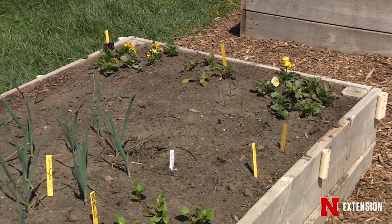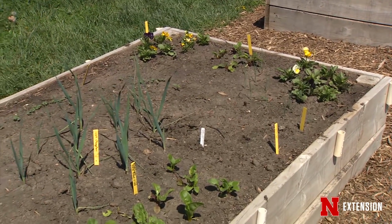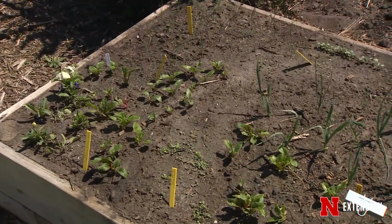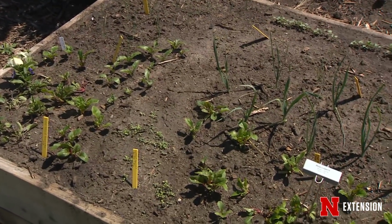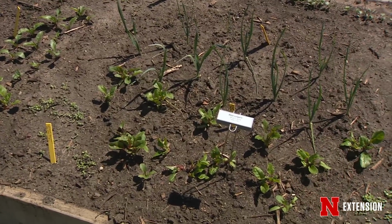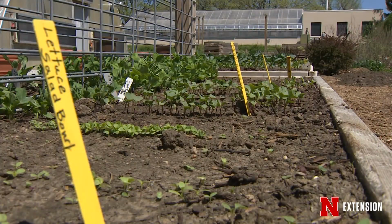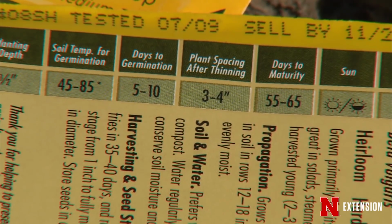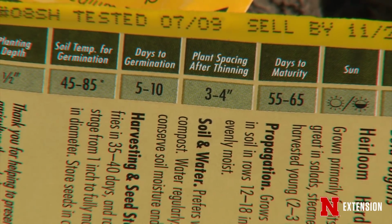So if you didn't get your cool season plants in this time of year, because we are almost the middle of May and it's starting to get pretty warm here in Nebraska, don't forget you can still plant cool season plants in the fall for a fall crop. Usually about the 1st of August, make sure that you know when your first frost date is, count back from the seed packet how many days you need before harvest, and then go ahead and plant those.